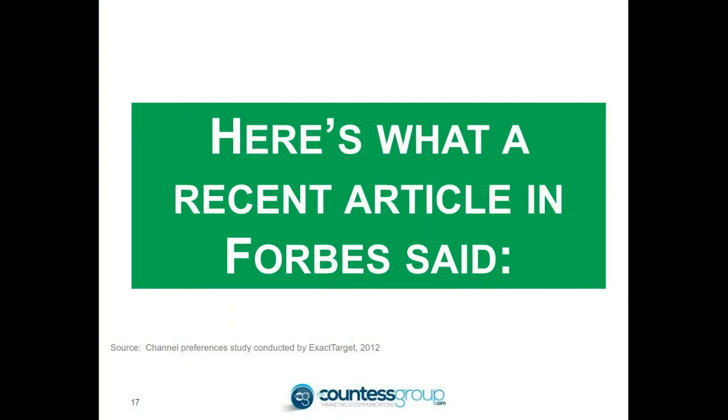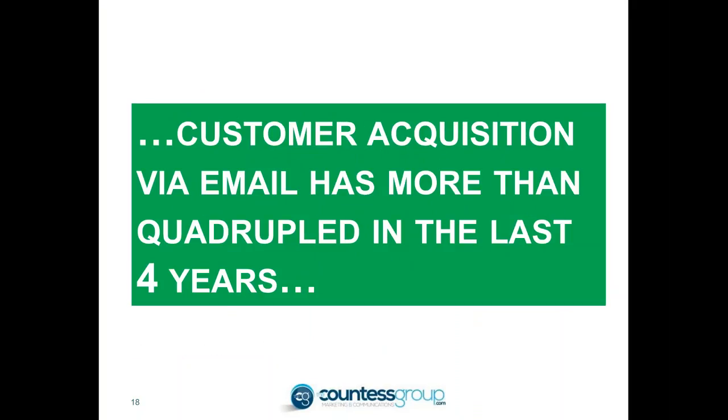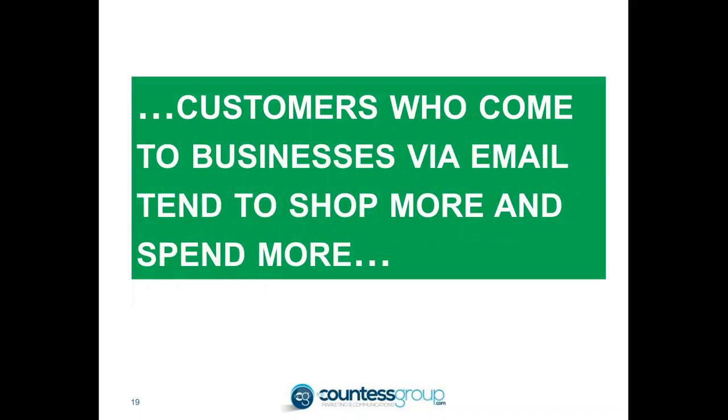And here's what a recent article in Forbes said. It said that customer acquisition via email has more than quadrupled in the last 4 years. That's pretty astonishing when you think about the fact that all we hear about all the time is social media, and yet email marketing, which some consider to be the original social media, has more than quadrupled, even though every day we hear about Facebook, LinkedIn, Twitter, Snapchat, Instagram, YouTube, and so on. Also, that study found that customers who come to businesses via email tend to shop more and spend more. Clearly, a huge vote for email marketing.